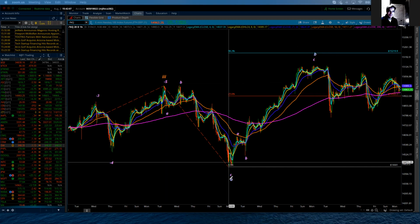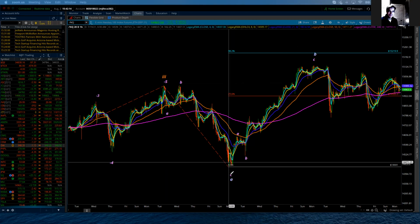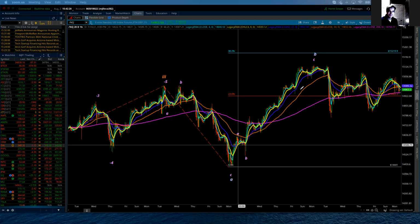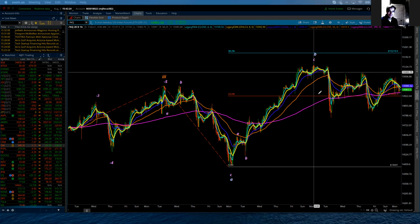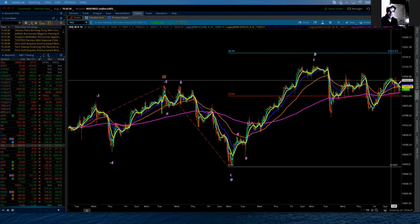I had previously marked this as the completion point for minor wave 4, and that it was minor wave 5 that was in progress. And that all worked out just great until this. This has really just thrown me, made me stand back more than once, about the fourth time today, and had me take a look at what really is going on here.